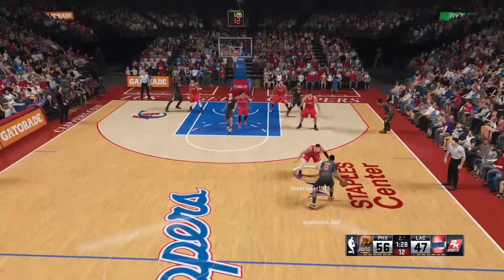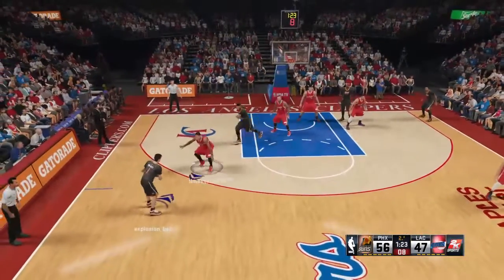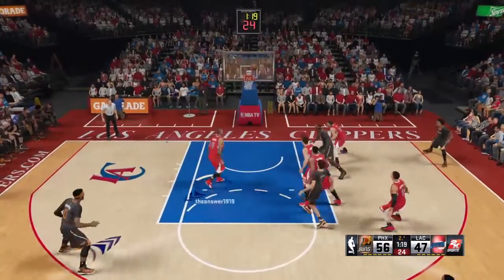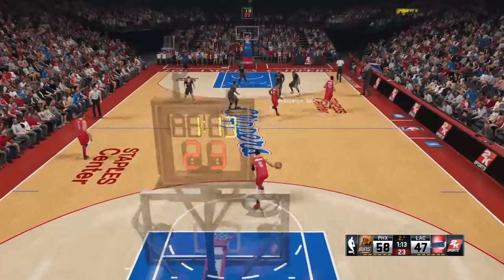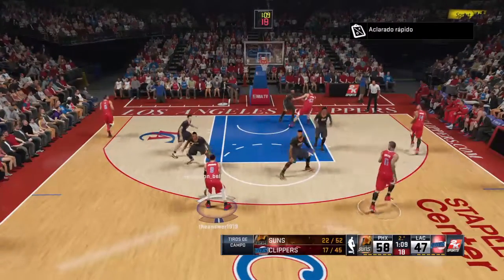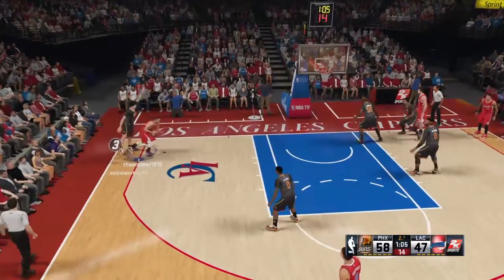Goran Dragic last season really became a premier offensive weapon, dramatically improving his shooting percentage. In fact, over 50% from the field and 40% from long range, while scoring 20 points a game. Only the 3rd player in the last 2 decades to hit those marks. We've got 1:13 left here in the second. They could use a big shot here to get this offense going.